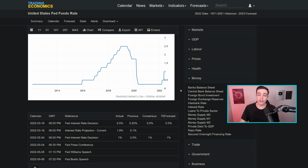And technically speaking, anytime rates go up, that is more bearish for markets because it means borrowing money is more expensive. And generally speaking, a lot of investors use borrowed money to acquire assets, especially in real estate, but also in other asset classes as well, which is why when interest rates go up and debt becomes more expensive, that is technically bearish for the price of assets.